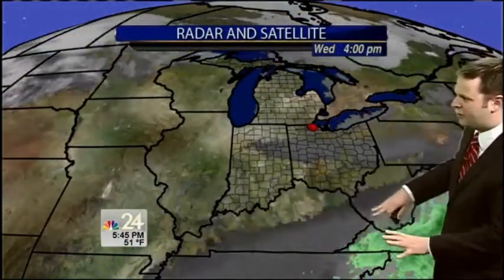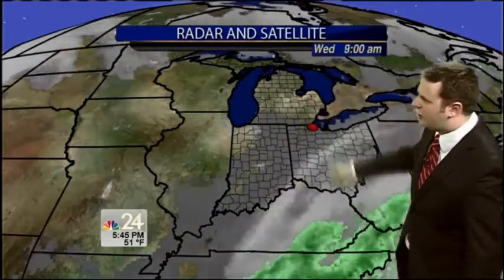A little system moving through portions of Kentucky and West Virginia today. That's sliding off to the east, will not be impacting us. You see generally clear skies here across the Great Lakes region. We are under the influence of high pressure, so that's keeping the weather nice and calm, and we'll stay calm as we go through tonight. But again, that could lead to the reformation of that patchy fog.